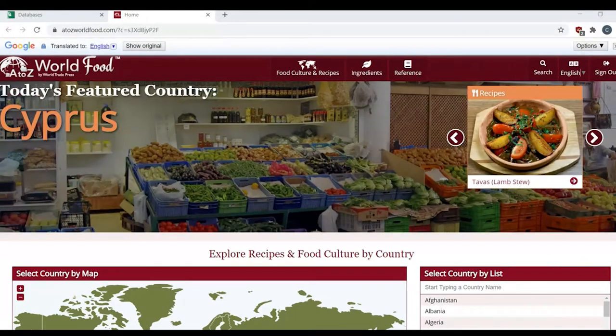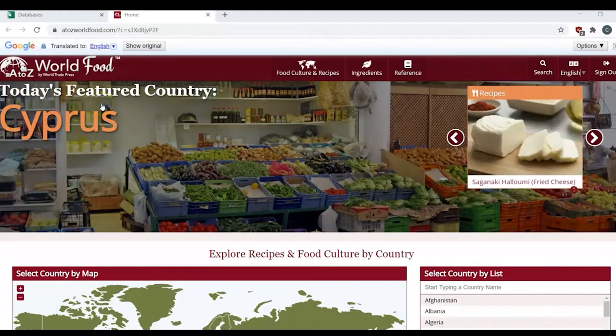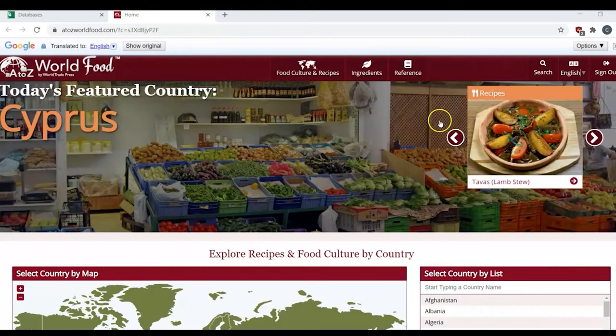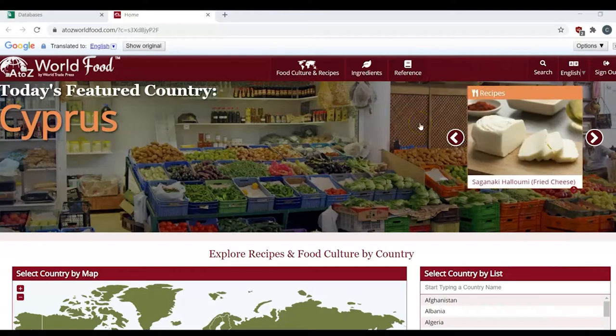When you land on the page, you can stop and visit the day's featured country. Today's is Cyprus. You'll notice that there is a small moving box in the upper right-hand corner, giving you the option to click and learn about the food culture and recipes of the featured country. Let's click on Food Culture and see what happens.